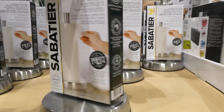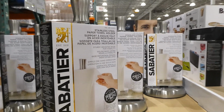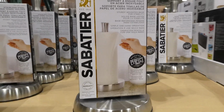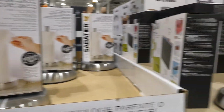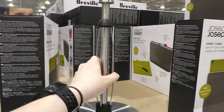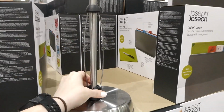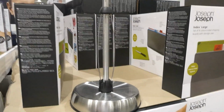Oh yeah, that's nice and heavy. So it's not going to roll over on you. And then this part of the top would unscrew, and then you would put the paper towel through. So that's really cool. If it actually works, that would be pretty awesome. I wish they had a roll of paper towel so you could test it out, just to see if it does actually hold it. But it does click, so it feels like that would probably stop it from just spinning.